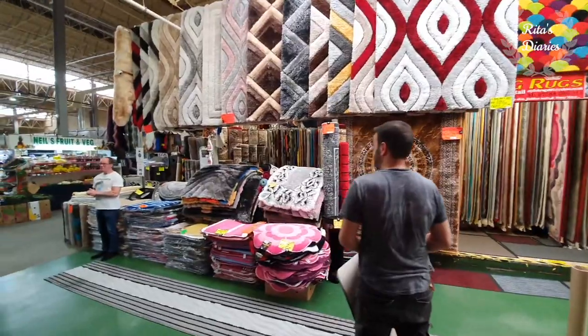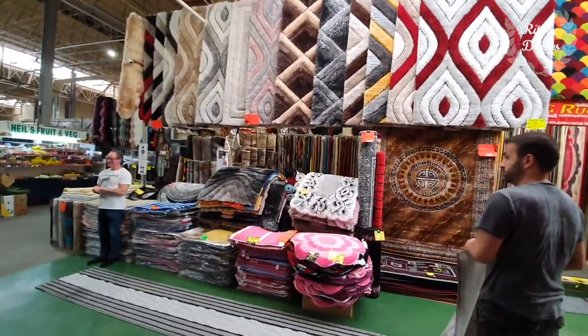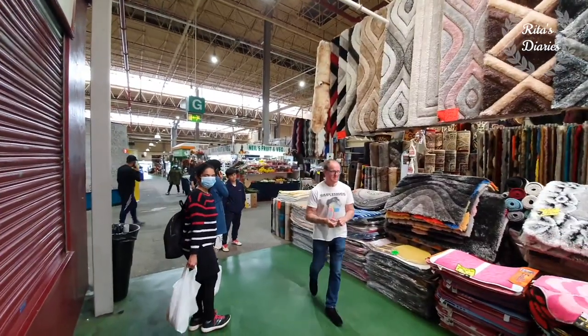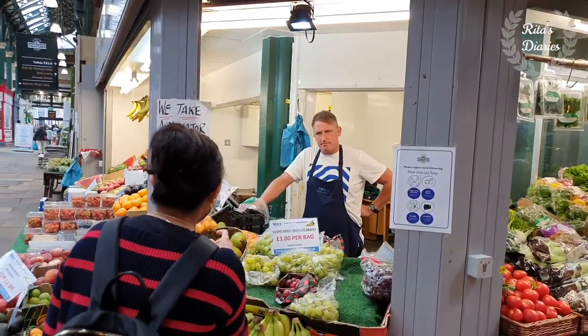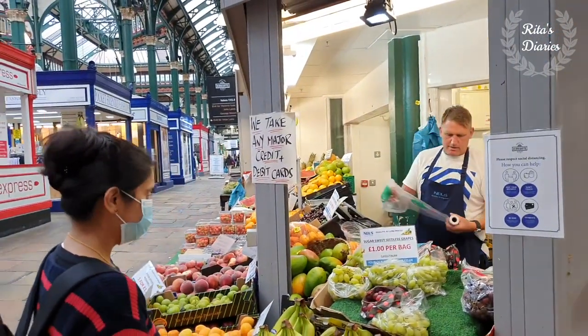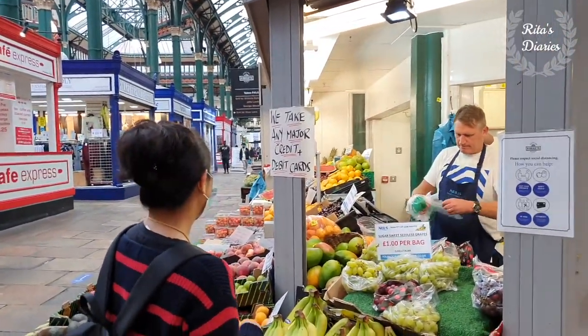You also get wider collection of carpets, doormats and stuff here. It's comparatively cheaper than other stores. So now and then I buy doormats from here. Also, it is famous for fresh fruits and vegetables.